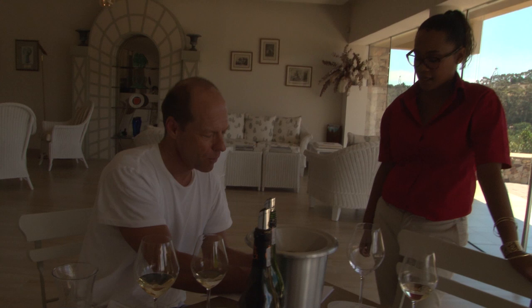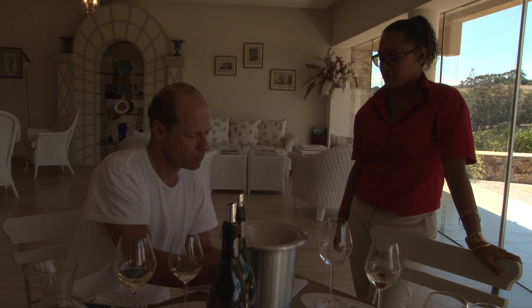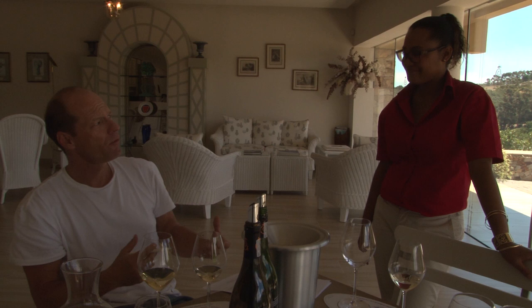Has a certain mid palate, like from the lees most probably. Exactly. I think it spent almost 5 days on the lees. That's the ideal summer wine. Oh, yes. Just not too heavy, still a little bit of body and freshness.